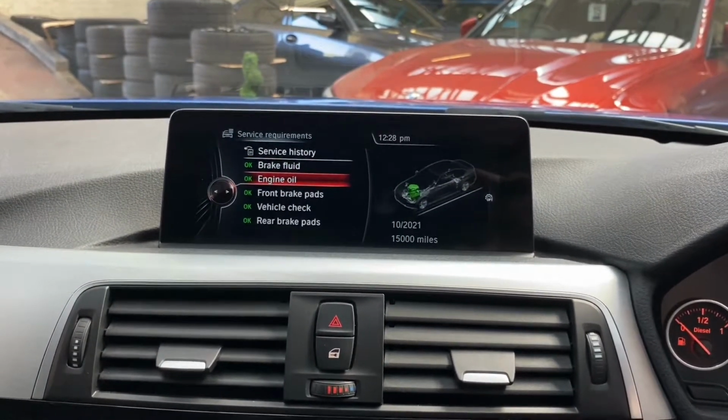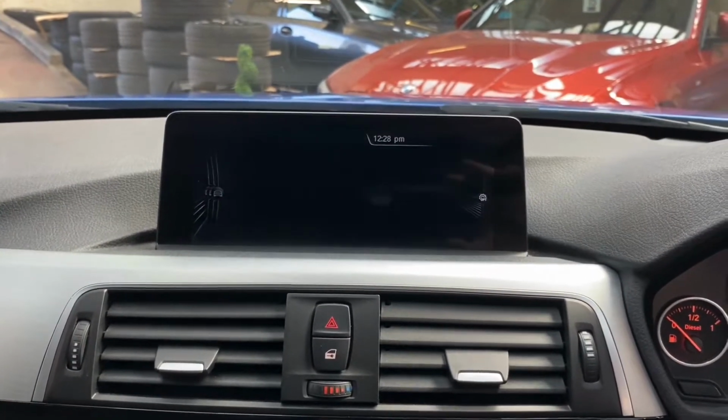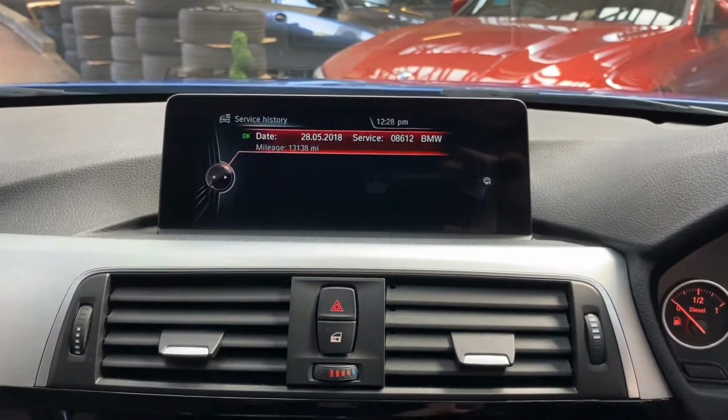As you can see there, the next service is not due for 15,000 miles time, and we have got record of the service being done, as you can see there.